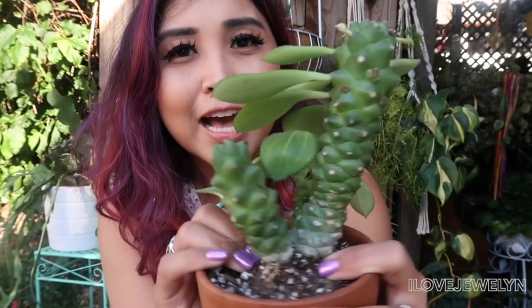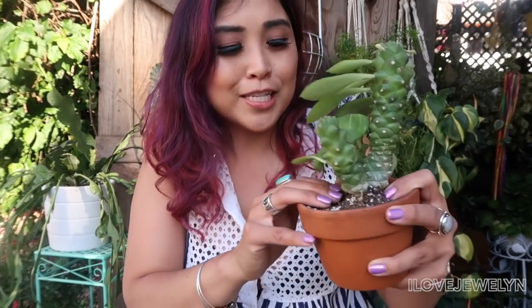Like, how cute is that? Very interesting, right? Such a fun succulent. This lives full time in my collection since I recently got it, I want to say two weeks ago, and it's living on my succulent shelfie. I love this thing so much.